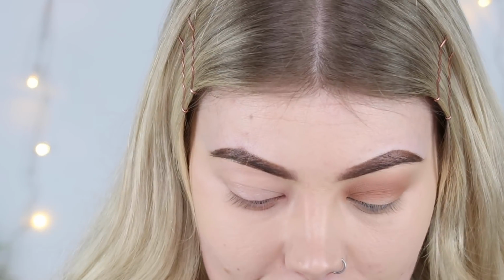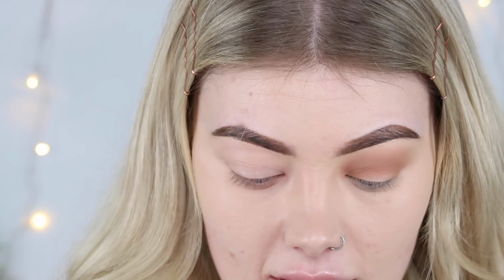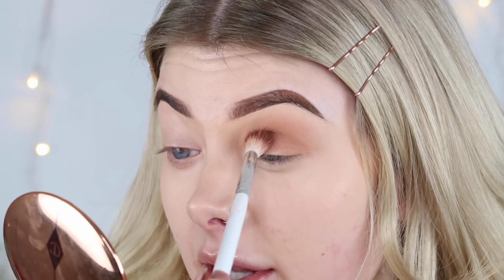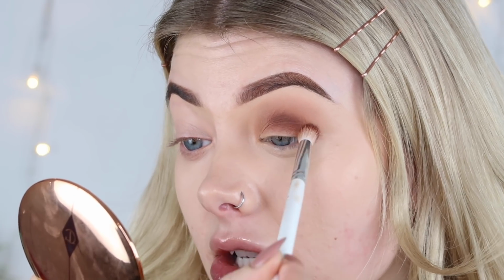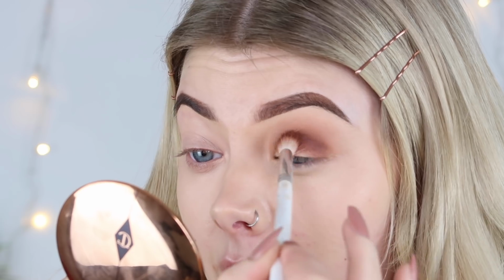Okay, so once we've done that colour, I'm going to go in with the darker shade. I'm not going to go in with the darkest, just one times darker, and then we can deepen it up if we feel like we need to. I'm just going to start by running this through the crease, slightly blending as I go, but not too much as I want to focus on placement. So just really, really small little movements.